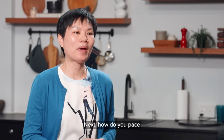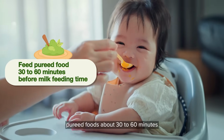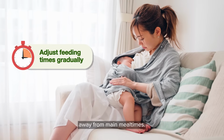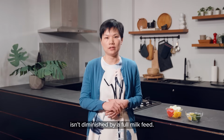Next, how do you pace the feeding of solids and milk? Start by feeding your baby pureed foods about 30 to 60 minutes before their usual milk feeding time. Gradually adjust their milk feeding schedule away from main meal times. This ensures their appetite for solids isn't diminished by a full milk feed.